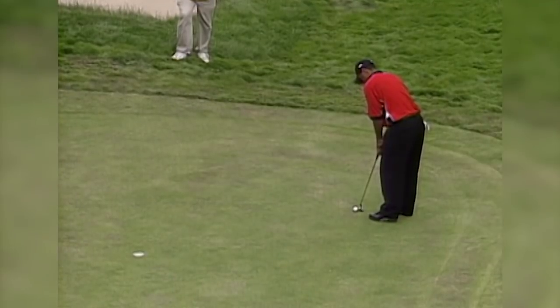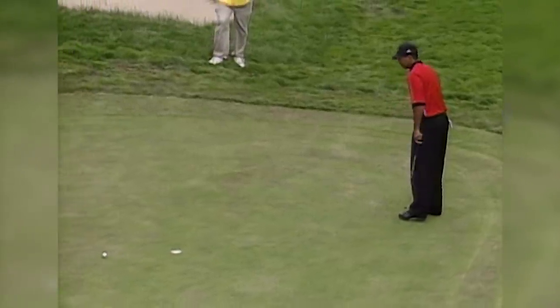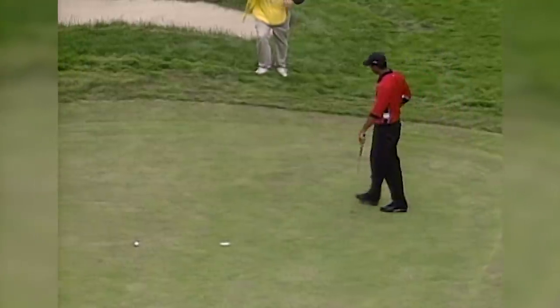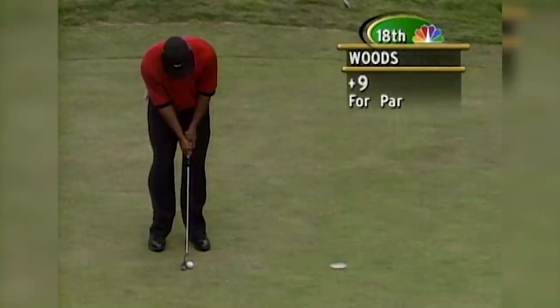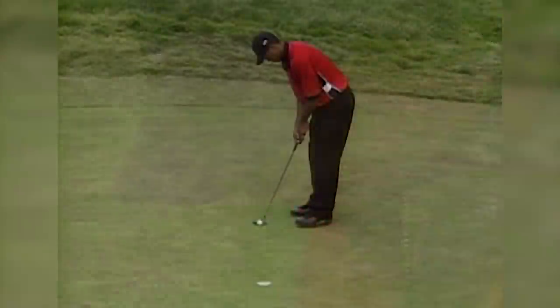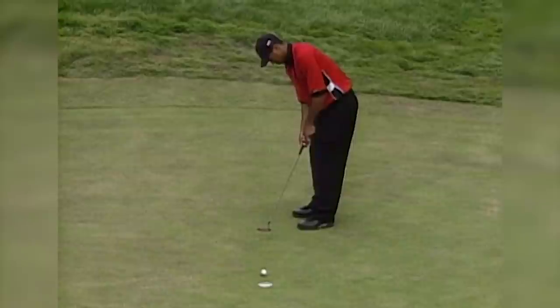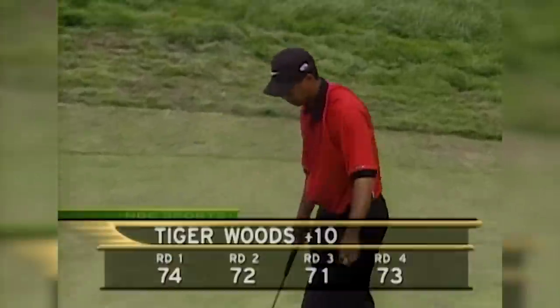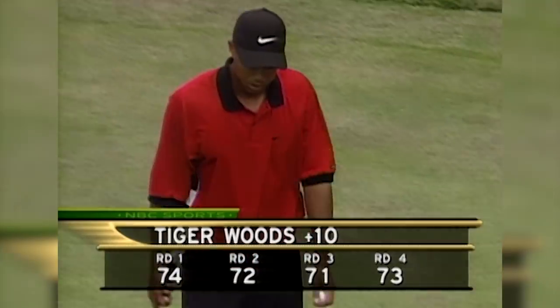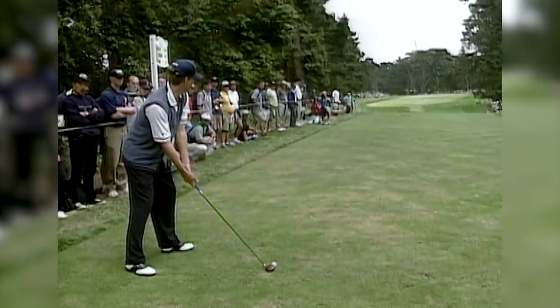To 18. This was a while back on tape. That was that birdie attempt by Tiger Woods at 18 to finish his round. And like so many putts this week, strong and long and awry. And then for his par. Severe kick out. And now for bogey. And a 73, plus 10 for the championship. 74, 72, 71, 73, and not a very happy 22-year-old leaving the 18th.